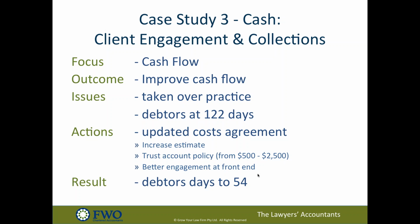Because fundamentally what happens with clients is they walk in the door expecting to pay. You mightn't think so, but it's what you do that allows them to get away with what they get away with in terms of bills, and in terms of payments.